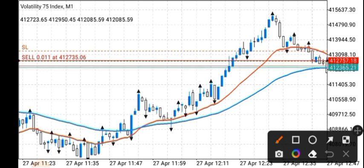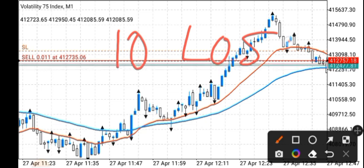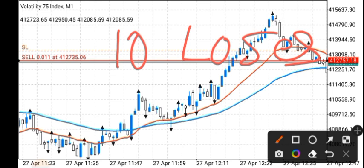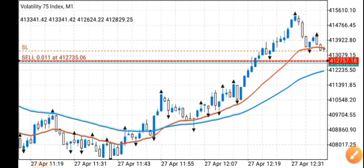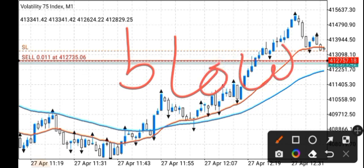Now, you discover that if I follow this, I will have to lose my trade 10 consecutive times. I have to have 10 consecutive losses for me to blow this $100 account. Okay, so this is how I manage my risk.